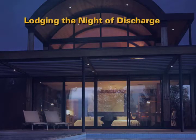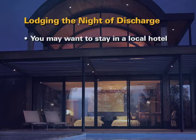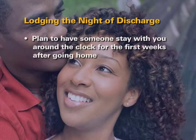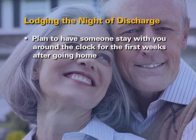Patients who travel long distances to get home may want to stay in a local hotel the night of discharge, since discharges may occur late in the afternoon or early evening. Patients should make plans to have someone stay with them to provide around-the-clock support for the first weeks after going home.